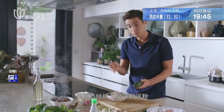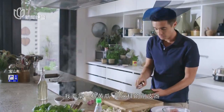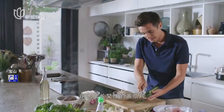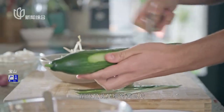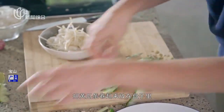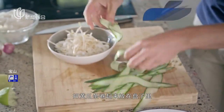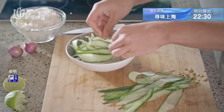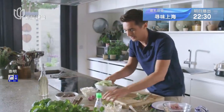So we've got the bean sprouts, we've got the rice noodles. I'm going to take some cucumber and, using one of these little peelers, take nice thin little strips of cucumber. Just take those little cucumbers and turn them into nice curls in and around this dish. Okay, this is looking good.